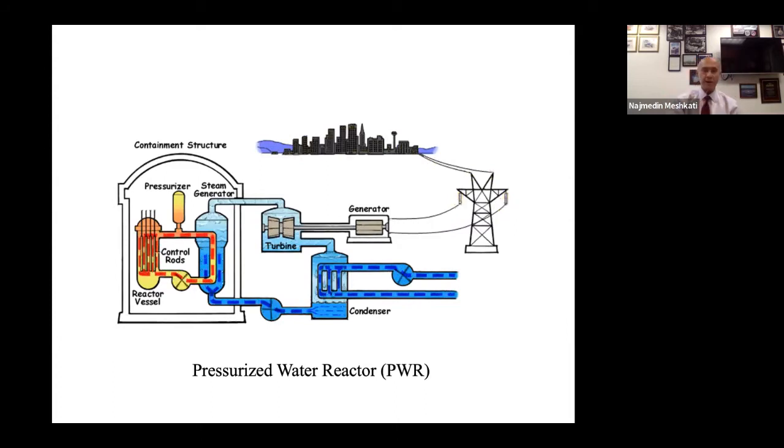So that's another very important thing that we couldn't do in the case of Fukushima, because we had the loss of offsite power, the emergency diesel generator didn't work, and we couldn't bring the reactor to cold shutdown. Cold shutdown is very important. That's why the last remaining reactor of Zaporizhzhia, they were able to bring that to cold shutdown because we still had enough electricity.